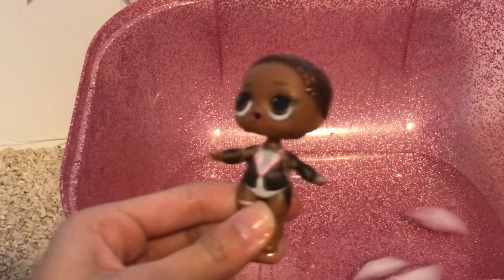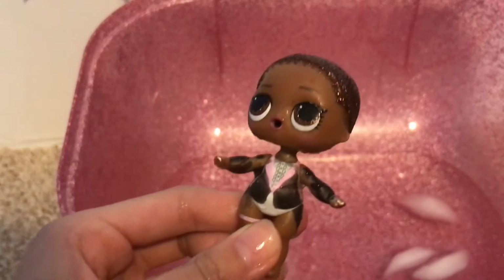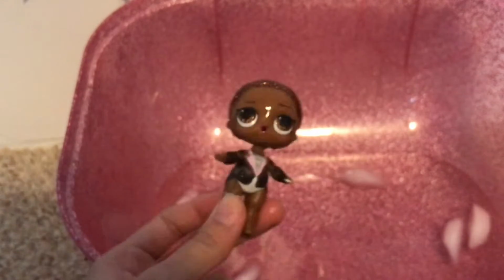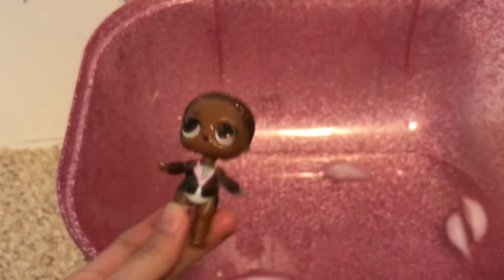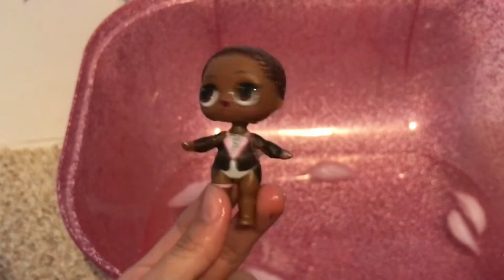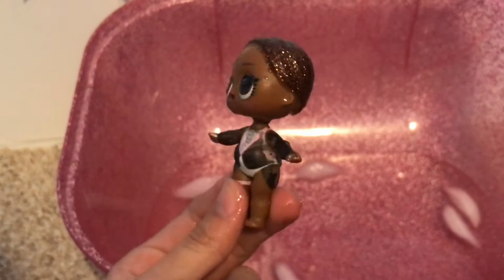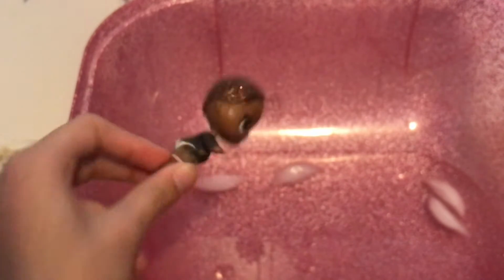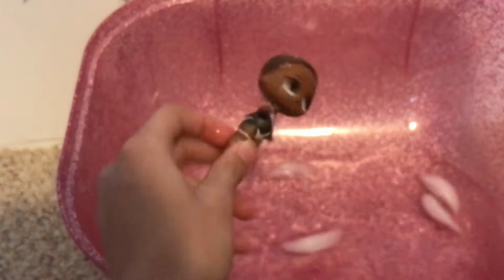Alrighty, so let's see her color change. So it looks like Agent OOT has this really cute black and white suit. It's so adorable. And of course, we're gonna also try her little sister. I'm thinking that her little sister might copy her and might be doing the same. What do you guys think? It's so very cute. I love her outfit.